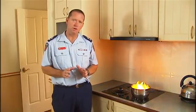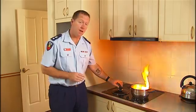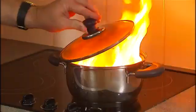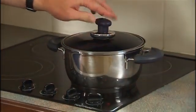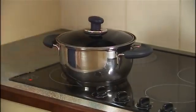Let me show you what to do if a pan on the stovetop catches fire. Place the lid on the pan by approaching from an angle. Turn the stove off, remove from the source of heat and move away.